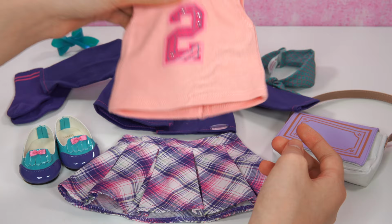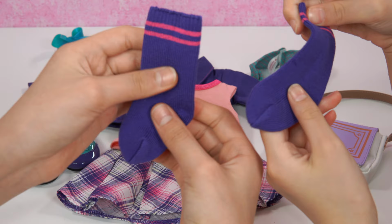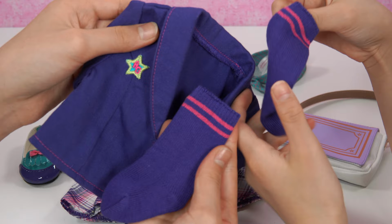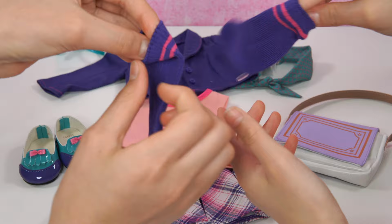Then we have socks here. Ooh, socks. These socks feel very funny and also very soft. And then you can see they kind of match this jacket here. Look at the color. And you can also see the pink. Yeah, the pink stuff are like the stitches. These would fit our dolls. I'm pretty sure it would go all the way up to the ankle if you fold it down. Which are very fun. And then you can see the heel here.